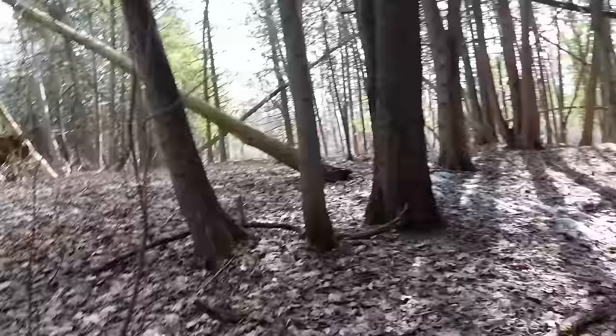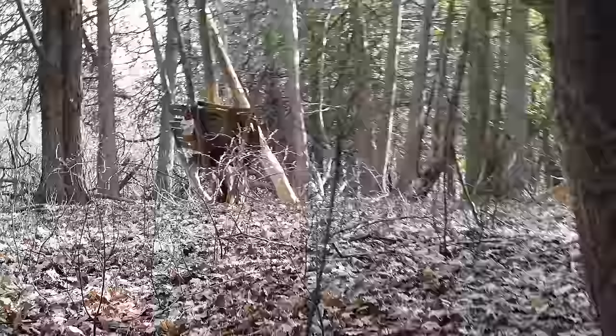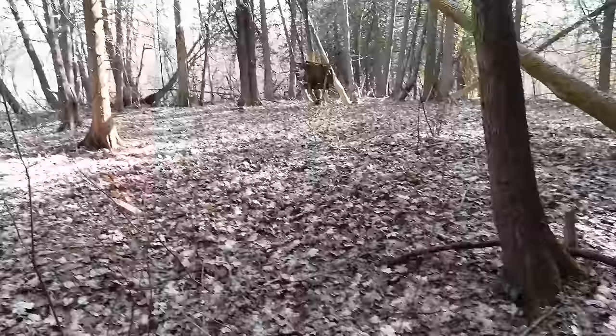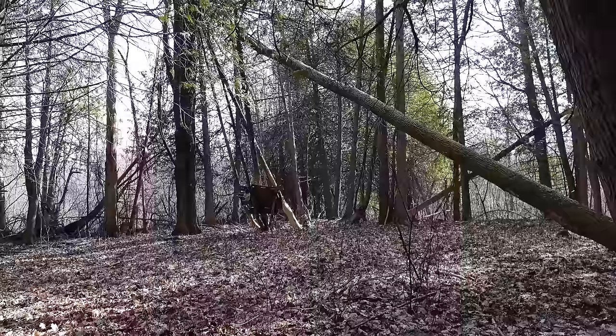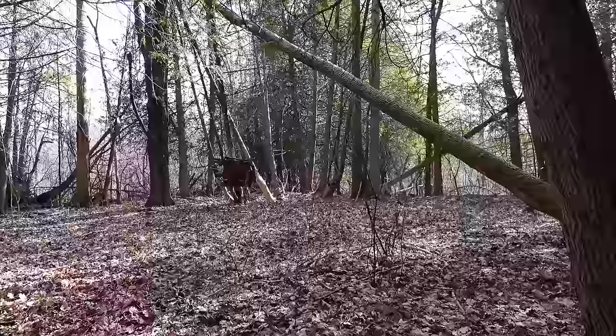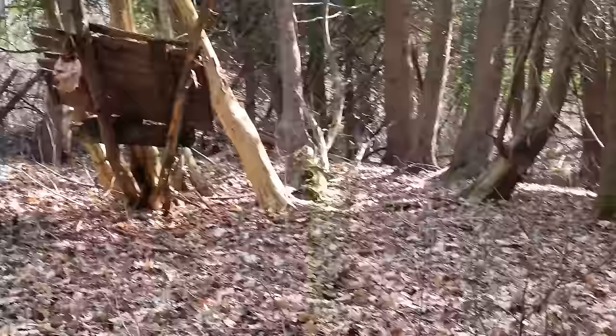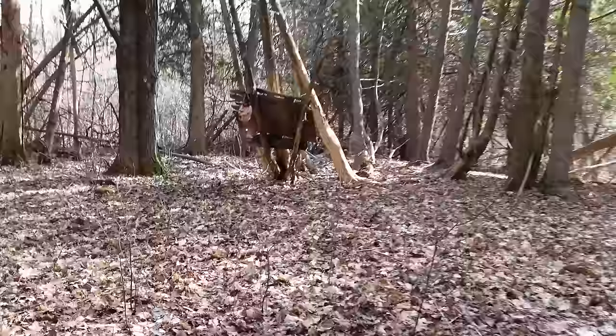Wait, is that him? Oh, there he is. Yo! You're going the wrong way! Are you lost? I think he's going the wrong way. I'm over here! You're going the wrong way, bro! Did you get lost or something?